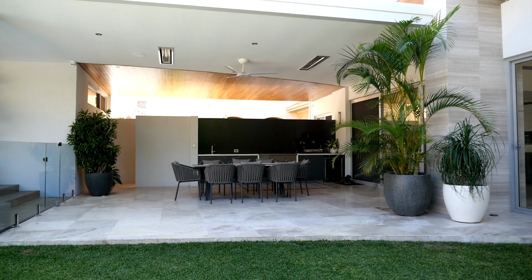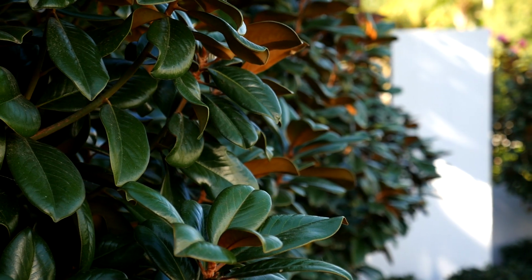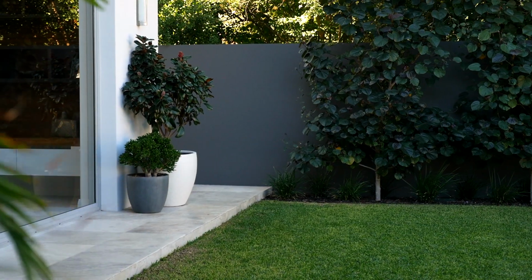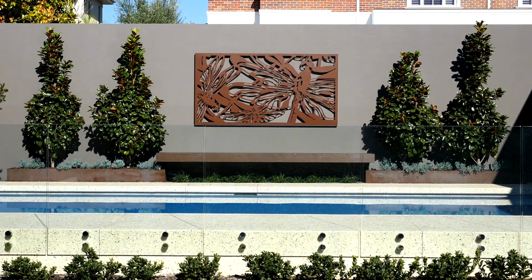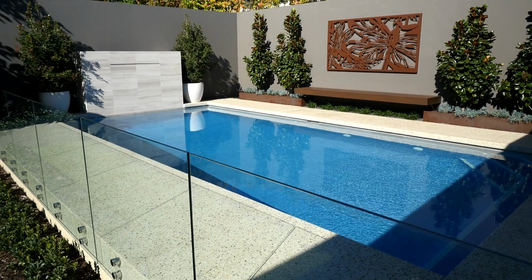Starting outside, you can see the landscaping is one of the standout features of the home and was influenced by the homeowner's personal taste. We worked really closely with the client so that he got what he wanted. He was very interested in being very involved with the selection of the plants. So everything you see was hand-picked. And we went and looked at all the pots and what pots would go together, because that was something he really wanted, and we designed that with all the irrigation under the paving and the decking.